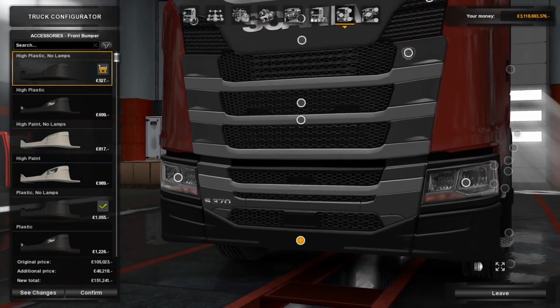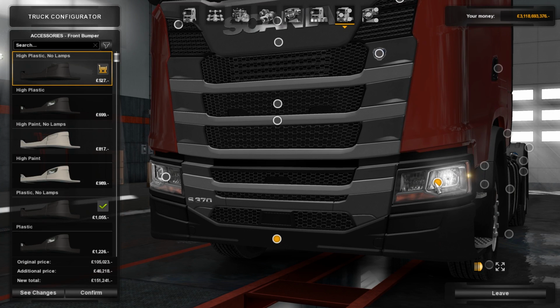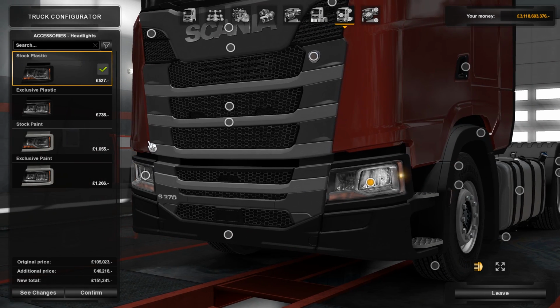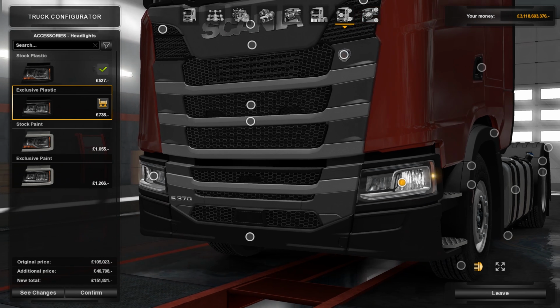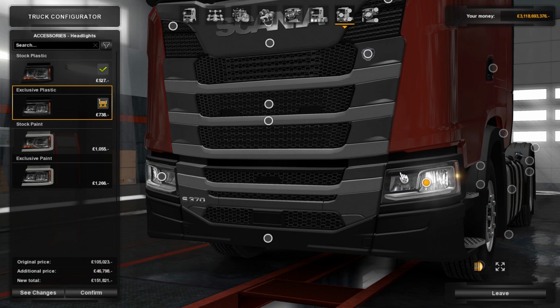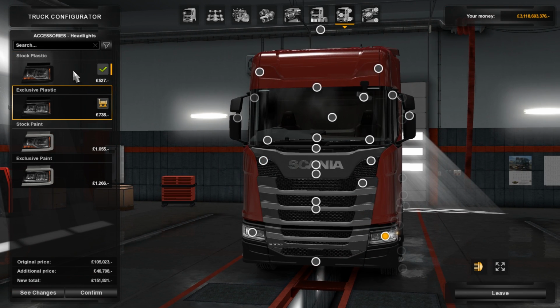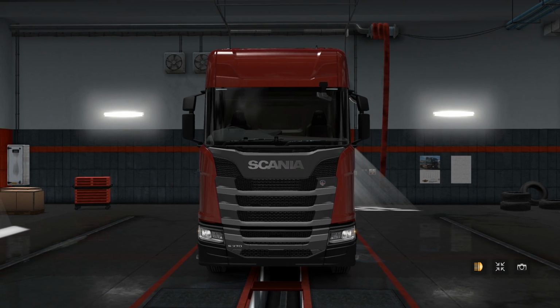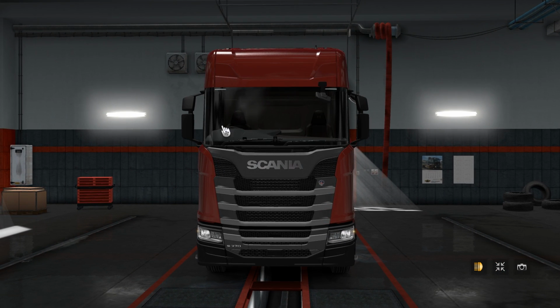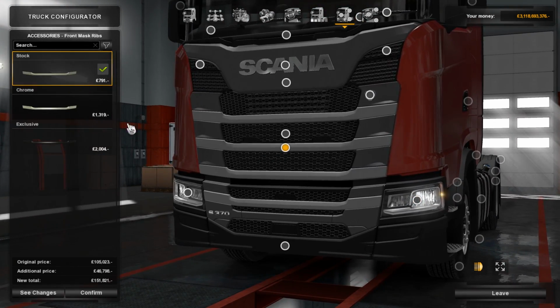Now another little detail that some people may miss is the lights. Now the standard lights are pretty nice, as you can see. But if you upgrade to the exclusive, you get this larger daytime running light here. A lot more sort of black framing. If you do like the orange indicators, then that may be sort of more up your street. But if you want a more modern sort of fascia to the truck, that may be a good option to tick.